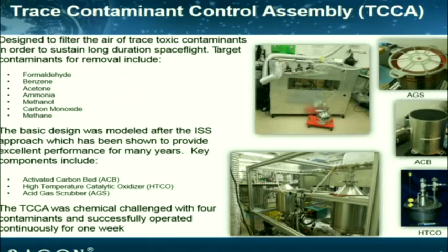We had catalyst beds and activated charcoal beds, and I can't even read my own charts here, acid gas scrubbers. We tested all of these systems for just a week. We would love to do more testing. We're basically out of funds right now to do more testing, but the systems are there.